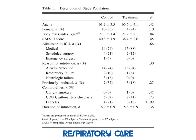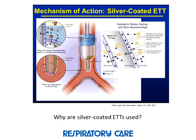So to go back to this picture of your silver-coated tube, our problem statement is that our patient has secretions, and secretions can slip down past the cuff of the endotracheal tube and colonize in the lower airways. So the issue here is that we aren't managing the patient's airways well enough to avoid ventilator-associated pneumonia or ventilator-associated events. Should we be focusing on VAP as that endpoint, or should we be focusing on ventilator-associated events instead? I think especially in light of the CDC changing the definition of ventilator-associated pneumonia to ventilator-associated events, that's a very fair statement.